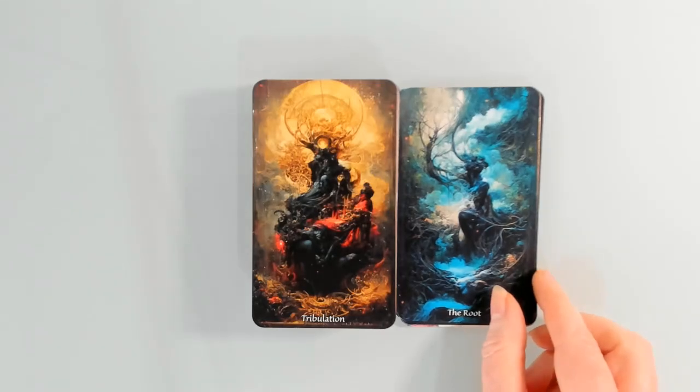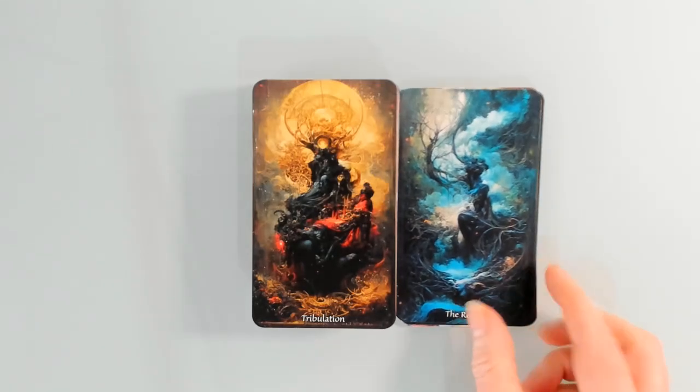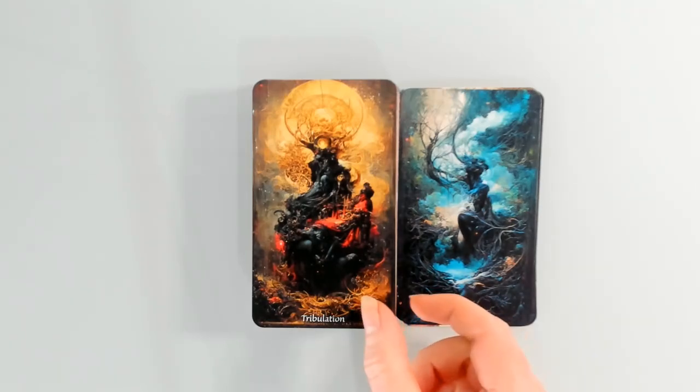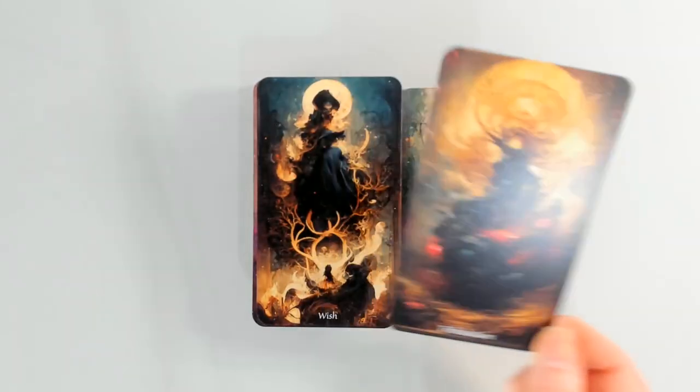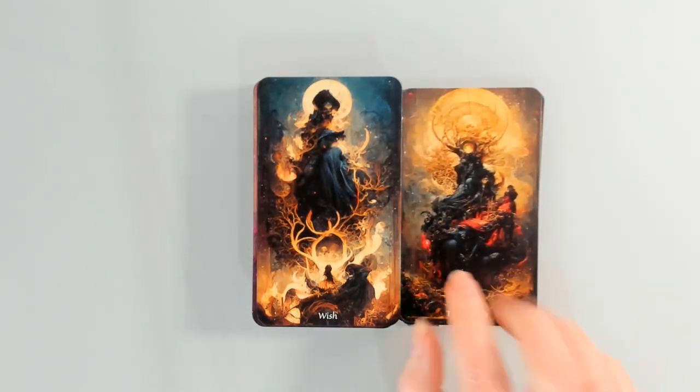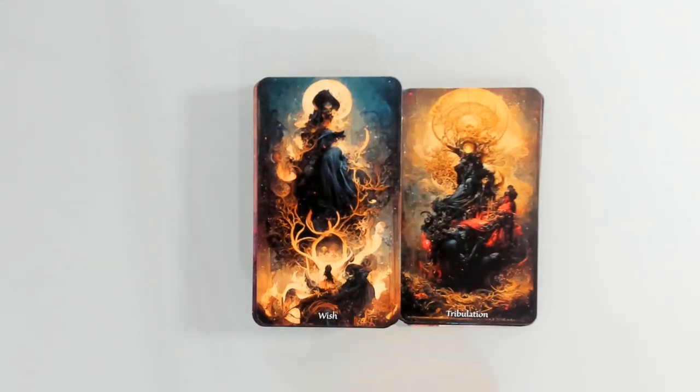Tribulation. We all can feel that sort of energy at the moment in the world, so I think this will be a very powerful card. Wish. It's a beautiful thing to follow the concept of tribulation, to come out of that and into the wish, into the manifestation, into what we could actually bring into being.